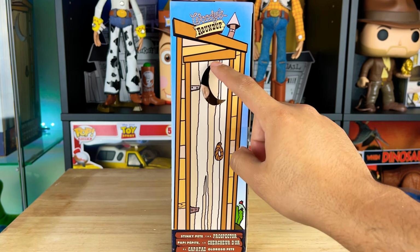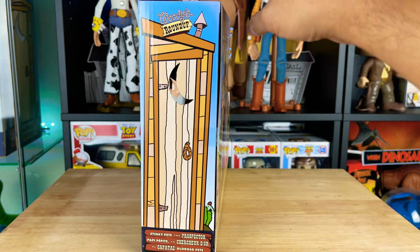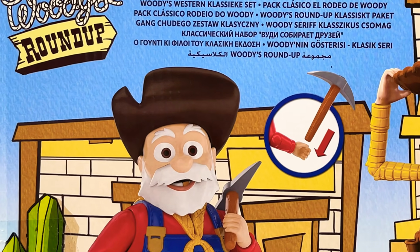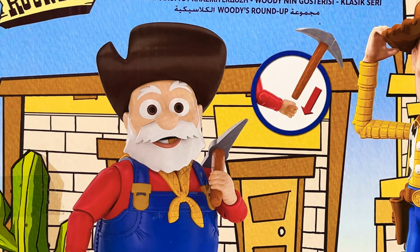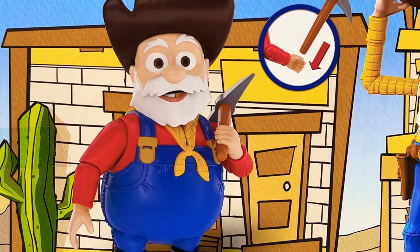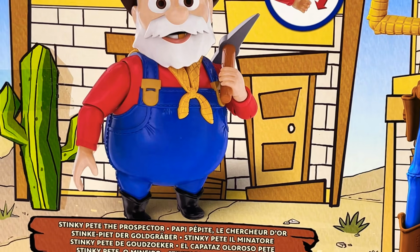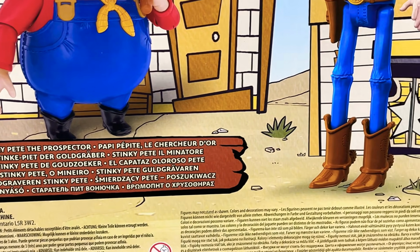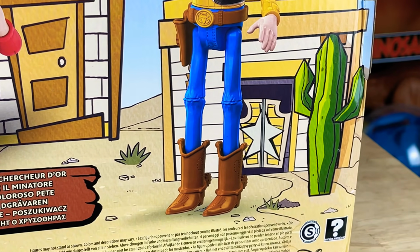It's really nice that there's a hole here in the window. That's really nice on the box. On the back, I really love the Woody's Roundup logo in the corner. He comes with a pickaxe that you can detach and attach to his hand. Stinky Pete with a gold tooth, and he's an articulated action figure, which is awesome. I really love this box art. And then over here on the right side, we have Woody.